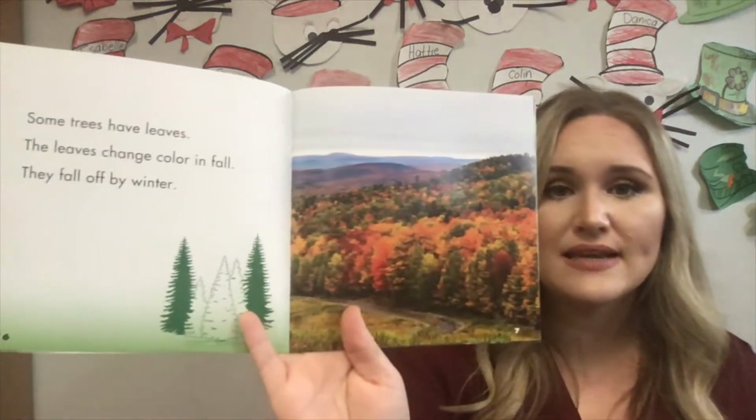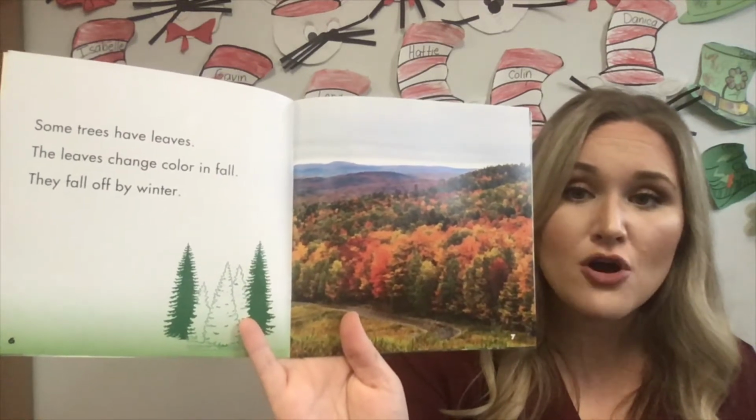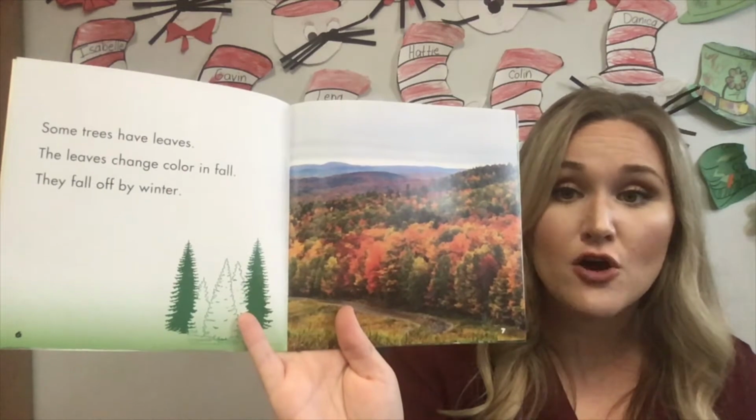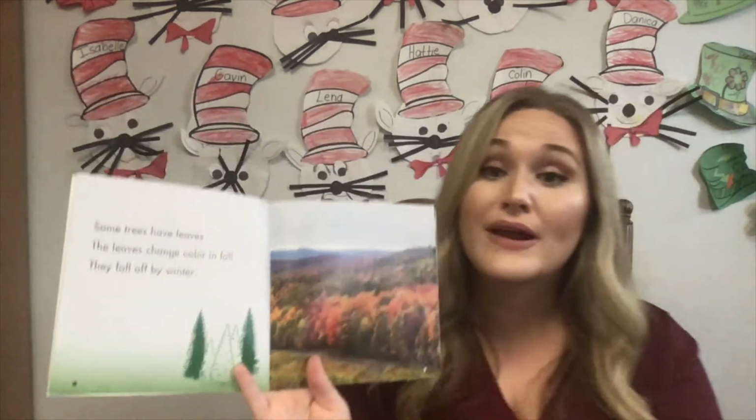Some trees have leaves. They change colors in the fall. And they fall off by winter. We already saw that in fall. And we all saw that in winter as well. We are now in spring.